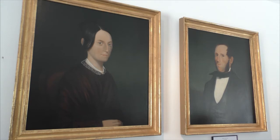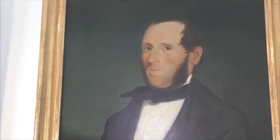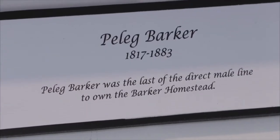The first Barker was on sort of an expeditionary trip up from Duxbury and discovered the Herring Brook and found a place where the fish were plentiful and it was a good place to settle. And that was the original settlement here in Pembroke. And these two folks here, Abigail and Peleg, was the last of the Barkers to own the family homestead.